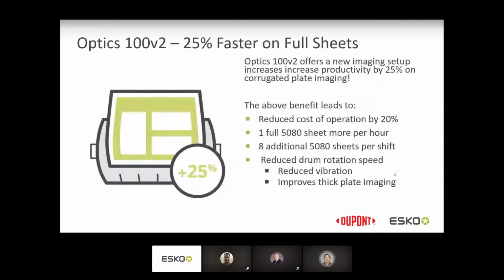So let's talk about the speed. If we're going to talk about full-size sheets, let's take a 50 by 80 CDI, for example. The current technology that's out there allows us to image at 8 square meters per hour with optics 80. Optics 100 allows us to go to 10 square meters per hour, which is an additional 25% speed increase for every single plate that you make.